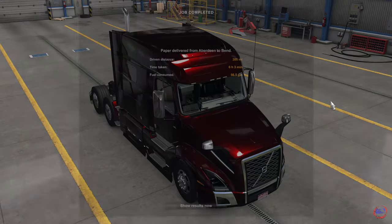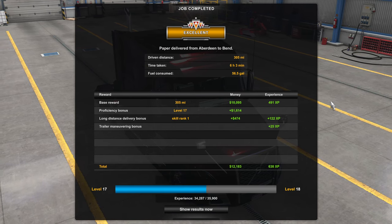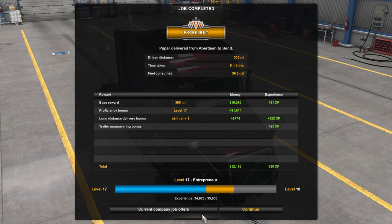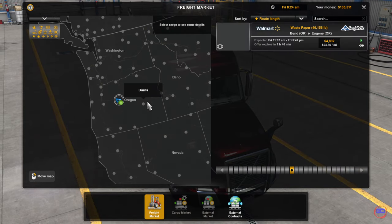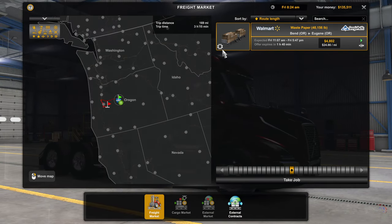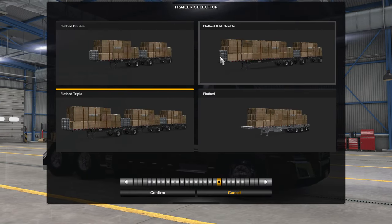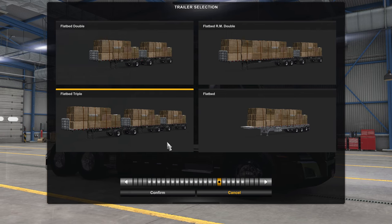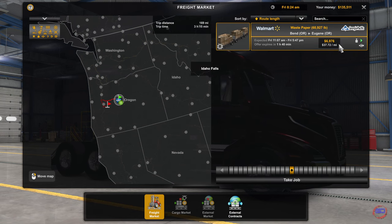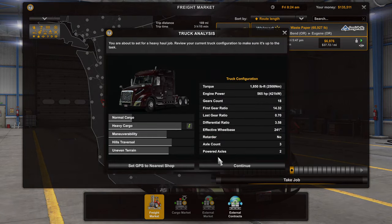Delivered, another dollar in my pocket. 6 hours, 3 minutes, 56.5 gallons. That's $12,183, 138 XP. We're almost level 18. What we got here at the Walmart haul? Waste papers. Look on the gear. Ooh, triples. I gotta do that. 60,000 pounds, that's 7 grand. 169 miles, 3 hours, 15 minutes.